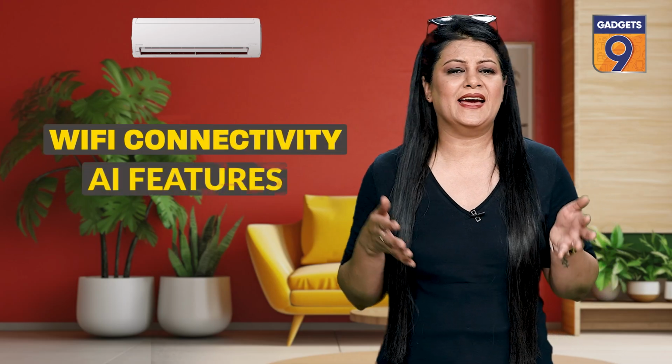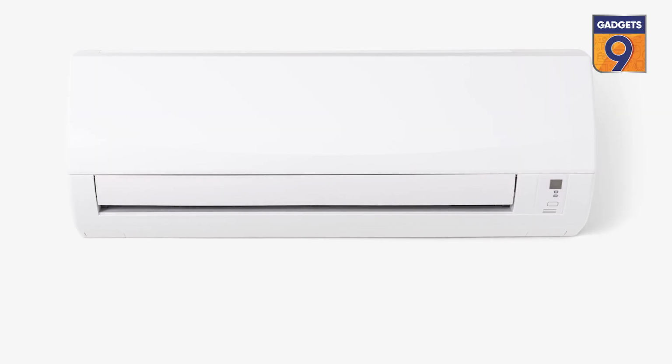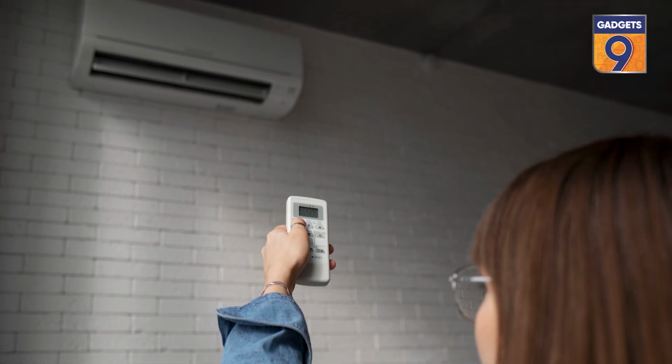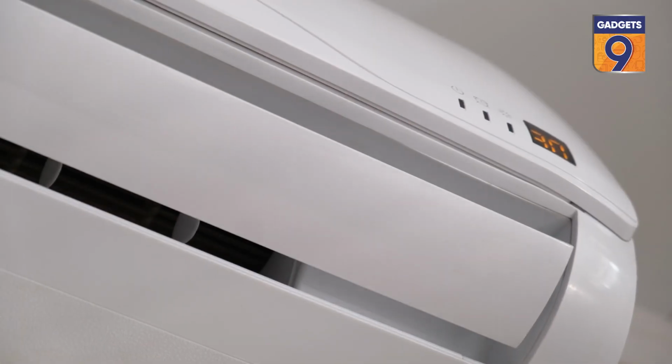Last but not the least, the useful features. Wi-Fi connectivity, AI features, energy manager, these kinds of extra features are included in an AC these days, which might make the cost of the AC a bit more, but they're at times useful. So for quite many of you out there, maybe these features are going to be helpful. They're included for extra comfort of usage, so they aren't just gimmicky. Yes, so do check them out in the model that you're buying, and if they are good for you, you probably should go ahead and buy the ACs that have useful features. And when it's for comfort, why not?